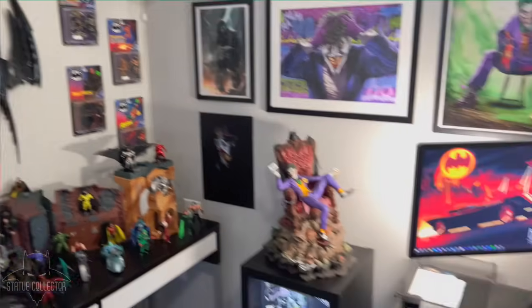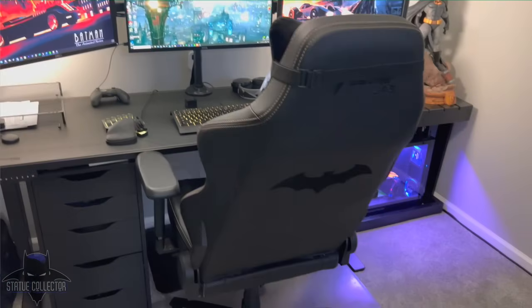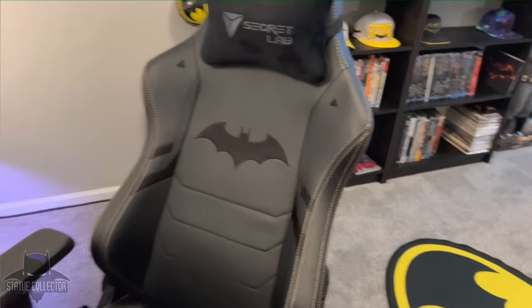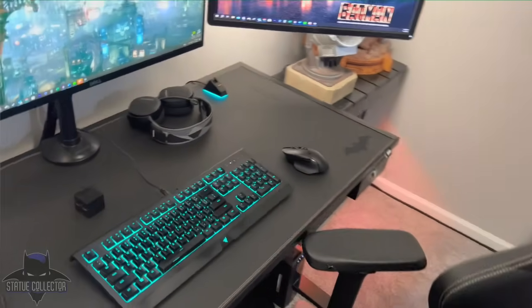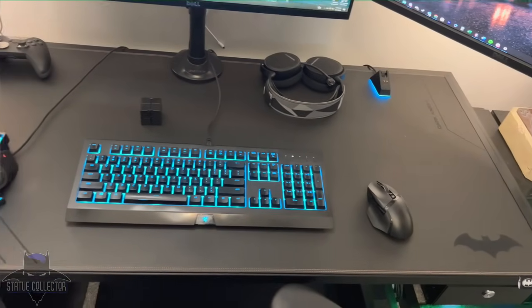All right, and then let's see here. Oh yeah, on the gaming PC setup, we've got the Secret Lab Dark Knight Edition chair. Love this thing, it's pretty comfortable. And then we've also got the Dark Knight Edition desk mat. I think that's what they call it.